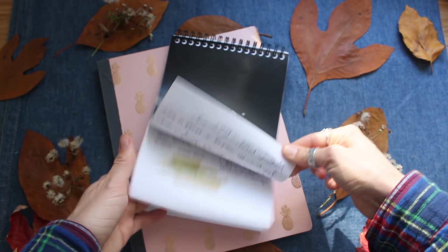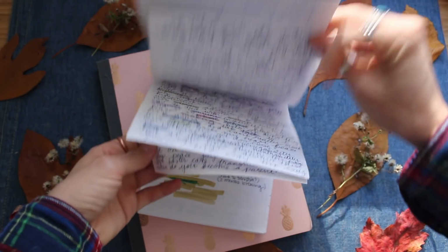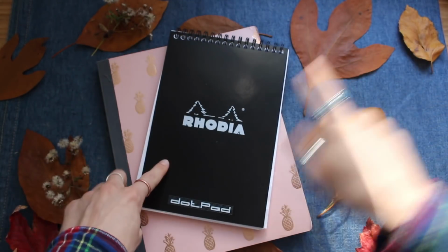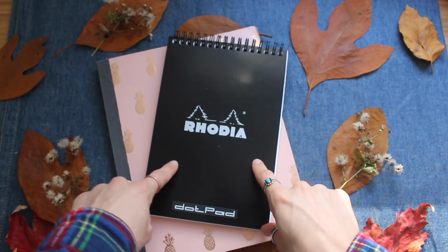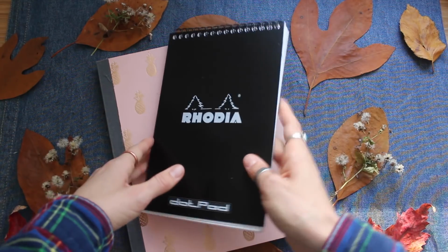I am not a huge fan actually of the Rhodia, but it's really scrappy. It's where I put my scrappy brain dump ideas before they go into my bullet journal. I don't usually carry this with me. It's more of just a scrap notes journal.